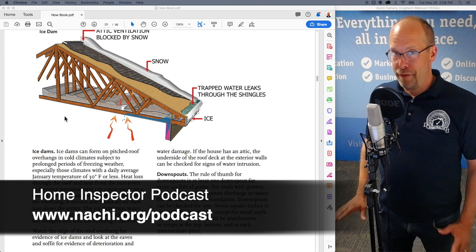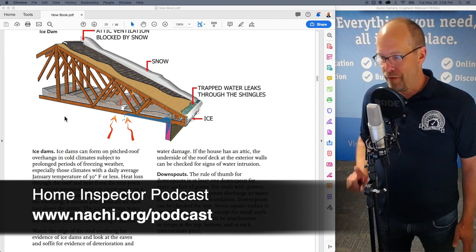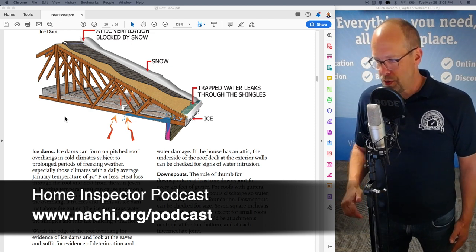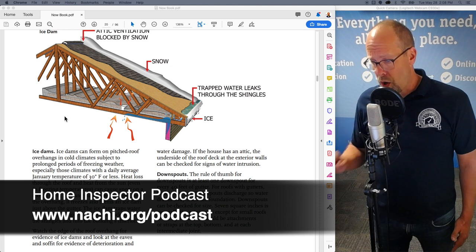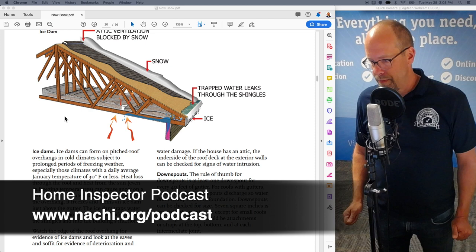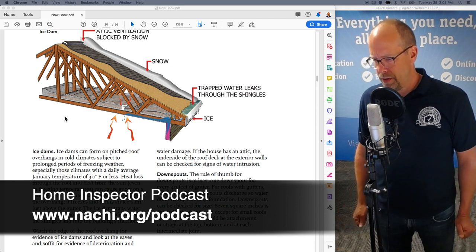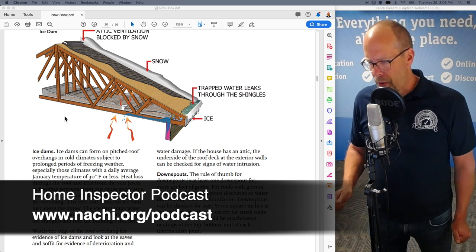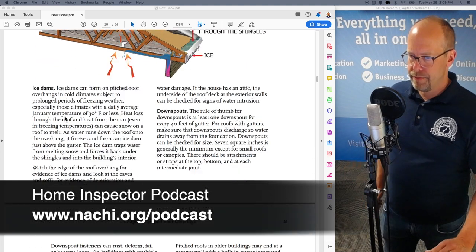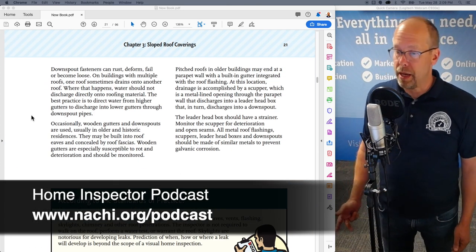Downspouts. The very general rule of thumb for downspouts is at least one downspout for every 40 linear feet of gutter. For roofs with gutters, make sure that the downspouts discharge so water drains away from the foundation. Downspouts can be checked for size. 7 square inches is generally the minimum, except for small roofs or canopies. There should be attachments or straps at the bottom, the top, and at each joint. Downspout fasteners can rust, deform, fail, or become loose.